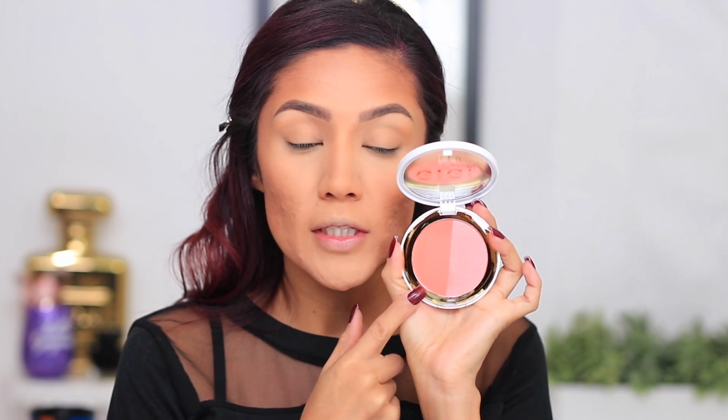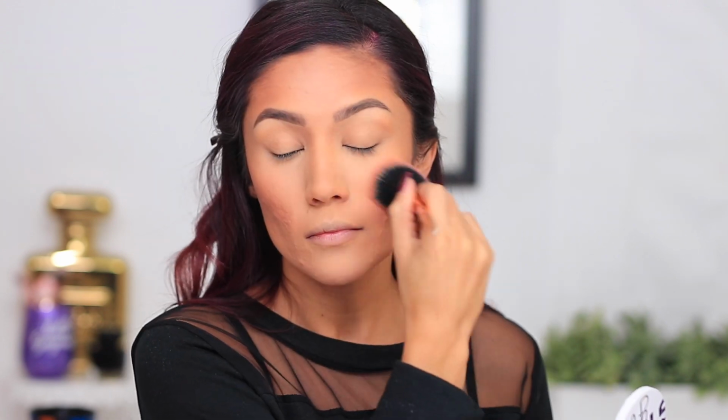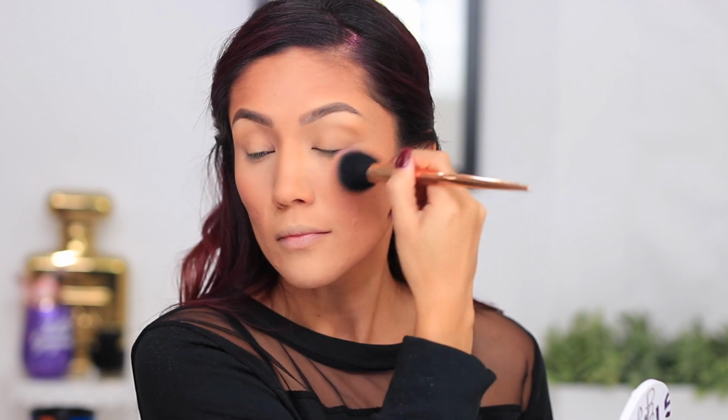The blush was the only one I was a little bit nervous about because I feel like it might be a little too pinkish for me. So I'm gonna dive into this blush, but I'm only gonna use this shade. It's not my favorite blush, but it'll be fine. It'll work.